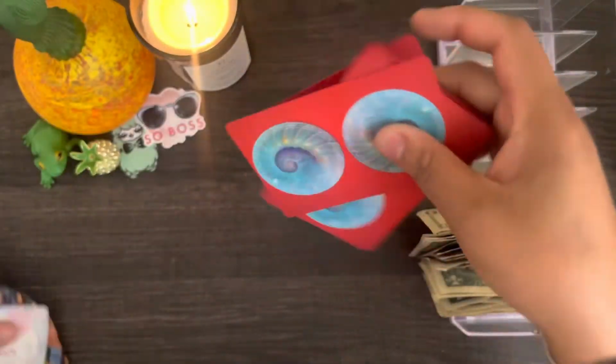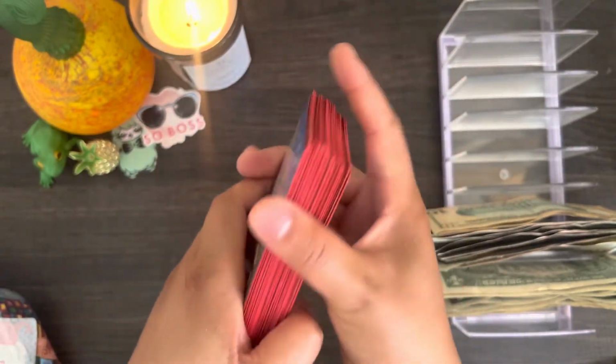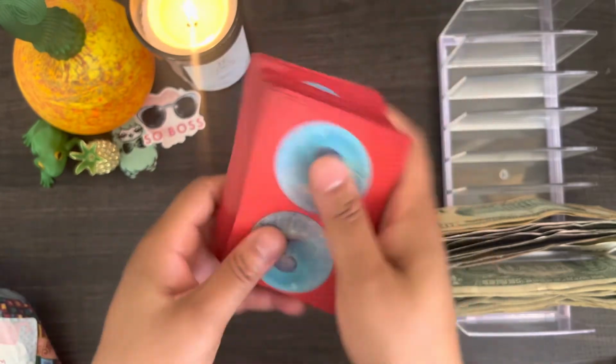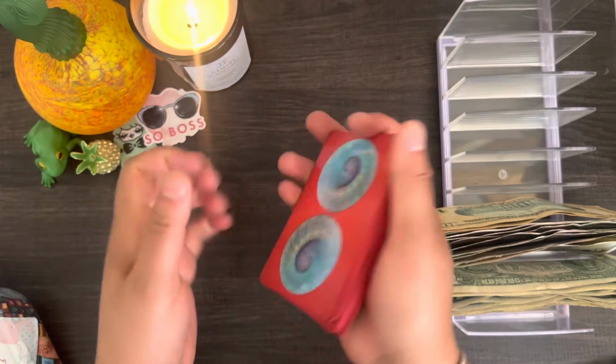So this is Wisdom of the Oracle by Colette Baron Reed. You can find this basically on Amazon or anywhere, but you won't find it like this. I trimmed the edges and I edged it in red because it just looks so beautiful. So let's see what the message is.